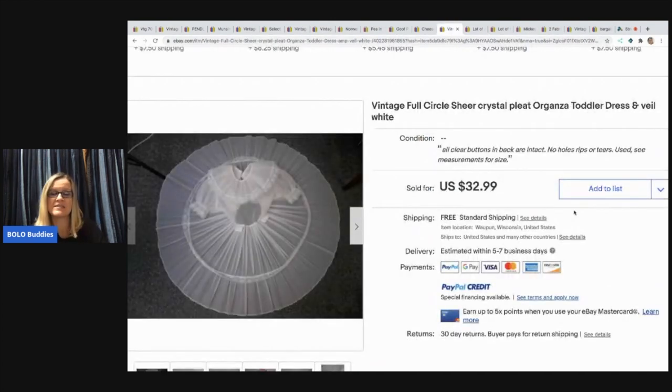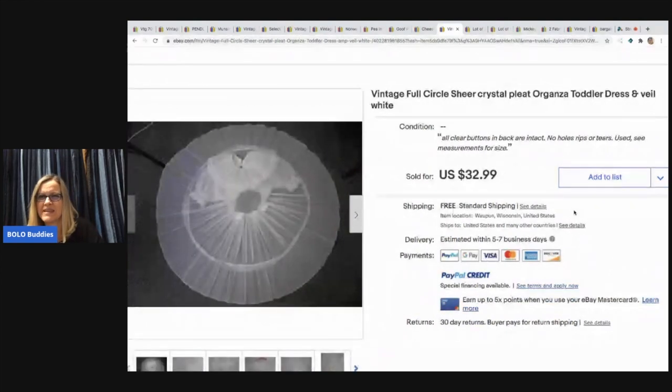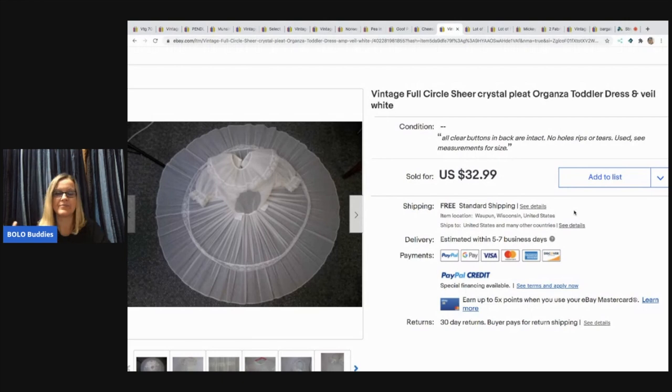The next item is vintage full circle sheer organza. Is it organza? Am I saying that right? Probably not. Anyway, it's a toddler dress, and you see how she has it fanned out in a circle. Is that not beautiful? Again, I probably would have priced this higher, but that's just me. I probably would have sat on it forever, and she sold it. She sold it for $32.99. She got this at a thrift store for $2.99.